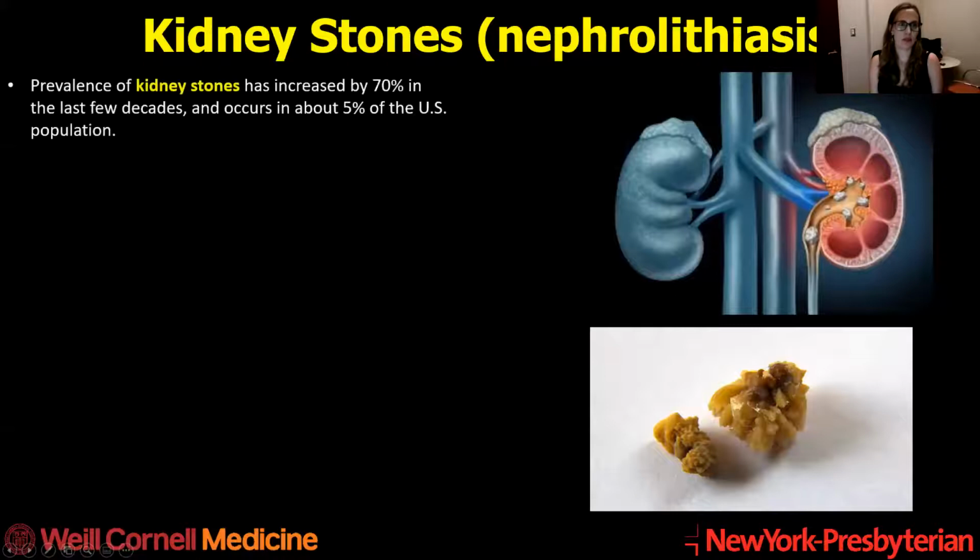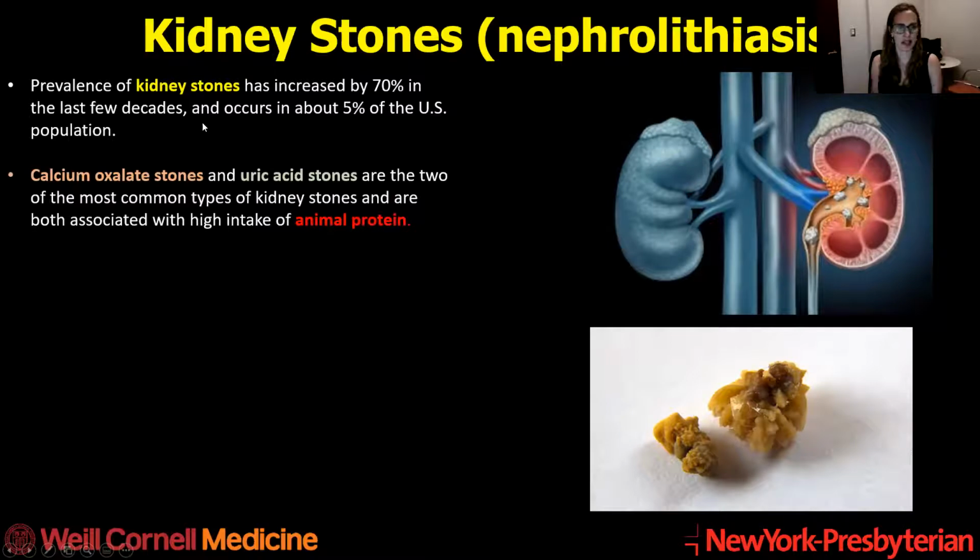So kidney stones. Prevalence has increased by 70% in the last few decades, and it's very common. It occurs in about 1 in 20 people in the US population. I see them a lot incidentally on scans for other reasons. And most of these stones are going to be calcium oxalate stones, but uric acid stones are also common. And those are both associated with animal protein intake.